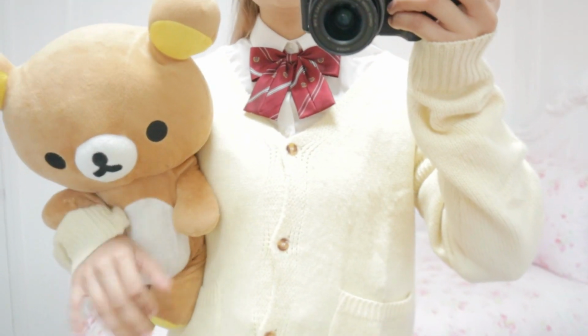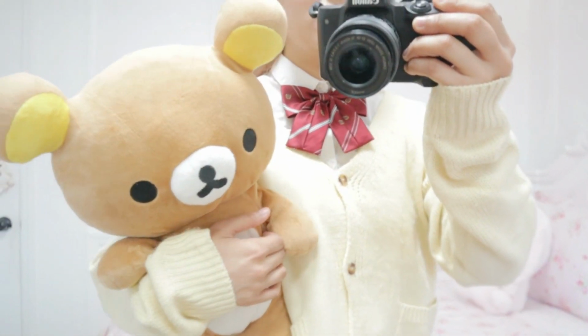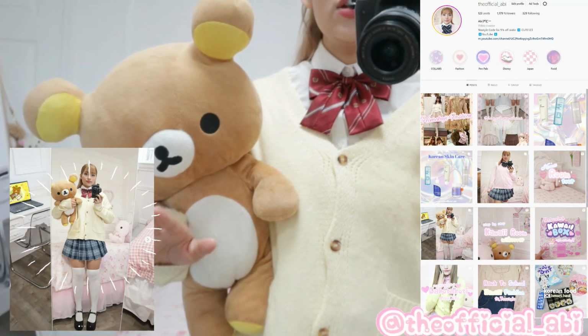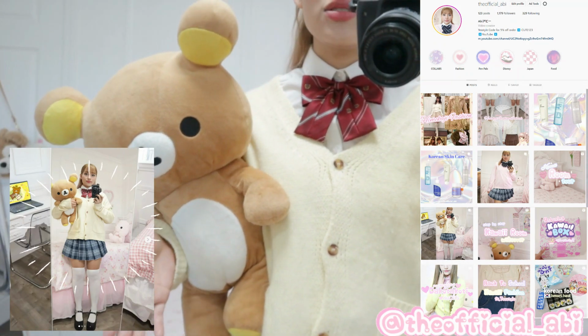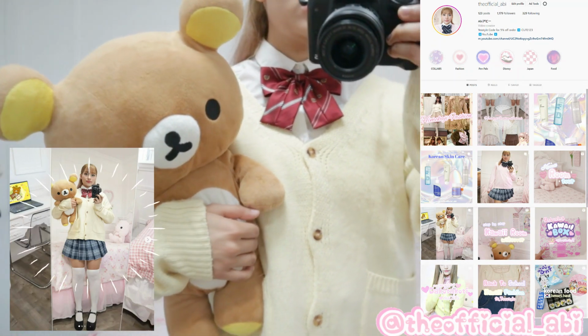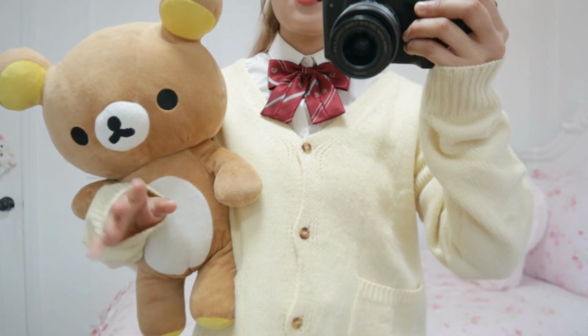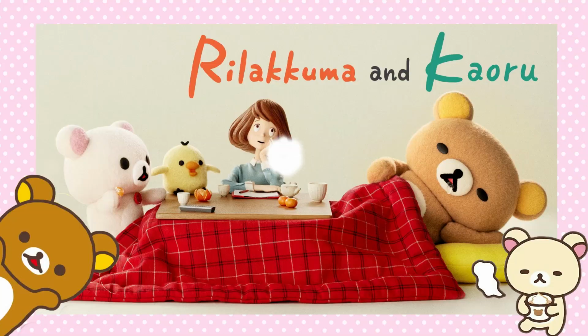So I just changed into my new outfit and here I'm holding little Rilakkuma. I just had a mini photo shoot because I haven't really updated or posted any pictures on Instagram, to be specific. But anyway, I'm holding little Rilakkuma because Sam might be watching the Rilakkuma show. They made the first season that was on Netflix, so I'll show you guys right here. I loved it. It was so cute. So I'm so excited for the second season.